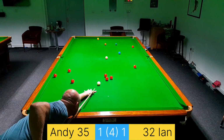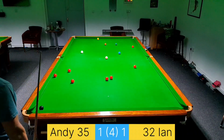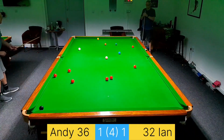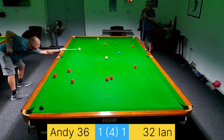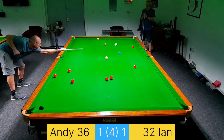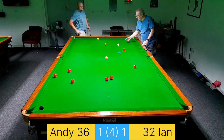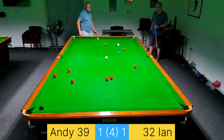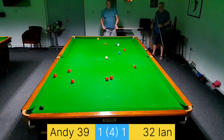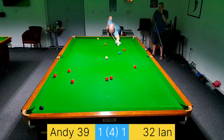Oh, where's this one going? Middle pocket? Now, after evaluating, I want to try and get that red off the cushion. Just dropping the green in to hit that red from behind. To be fair, I wanted a full ball cannon so I could play it into the left middle, but I will take the shot that I've been left with.